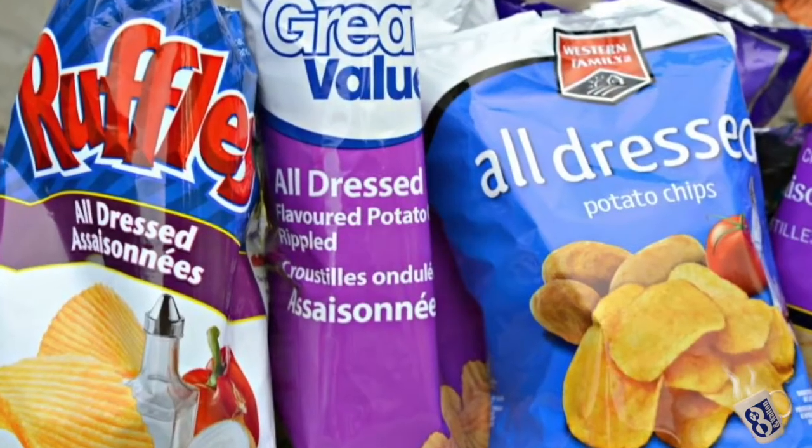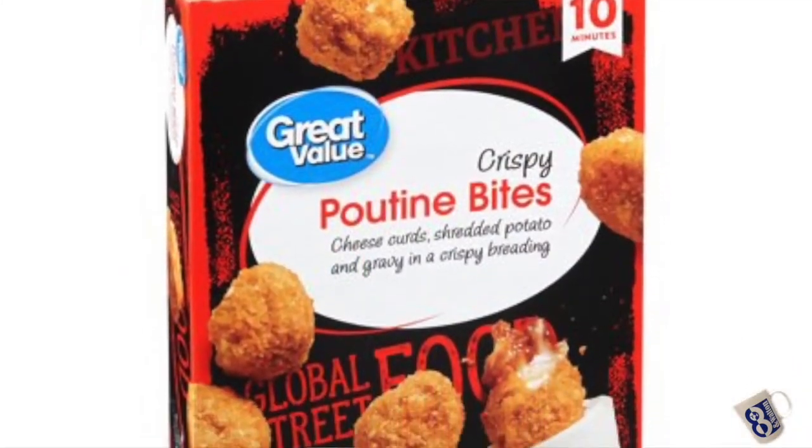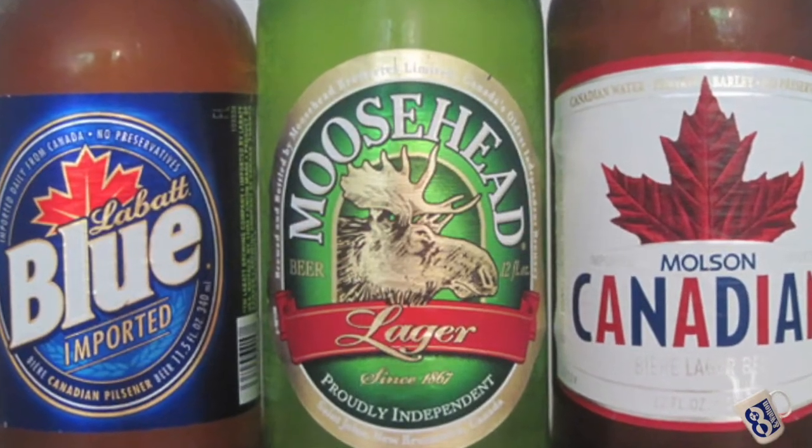I was born in Ottawa, Ontario. Grew up in Eastern Canada and spent time in Calgary, Alberta before finally coming down to the U.S. about 20 years ago. And there's been times where I've walked through local Walmarts here in Northwest Arkansas, and I'll be walking past the chip aisle and I'll see all-dressed potato chips, which you do not see a lot of outside of Canada, or poutine bites in the frozen aisle, or even just good Canadian brands over in the beverage aisle.